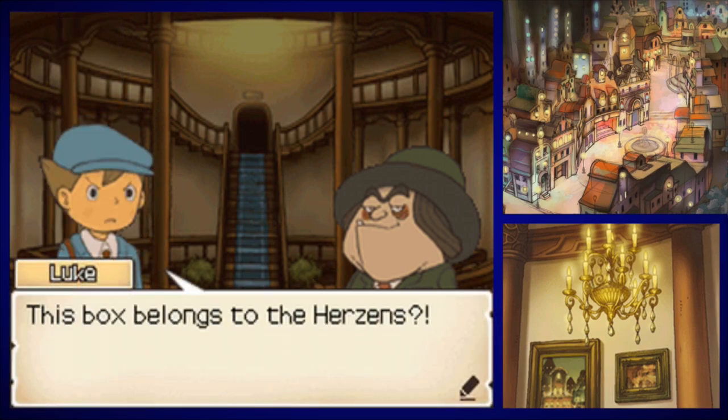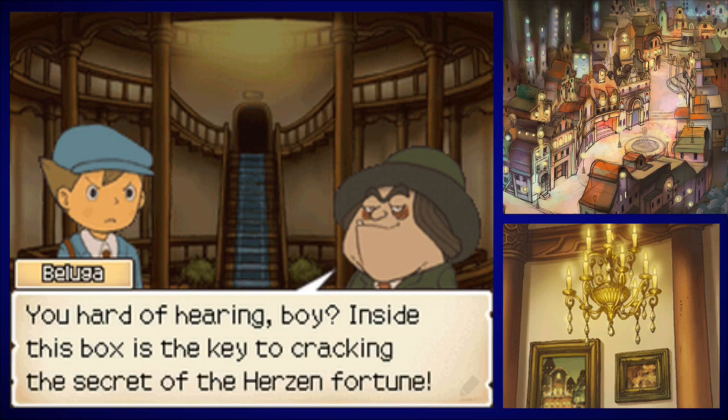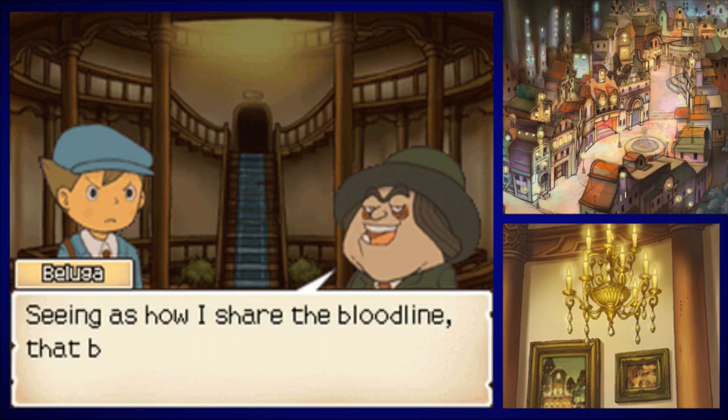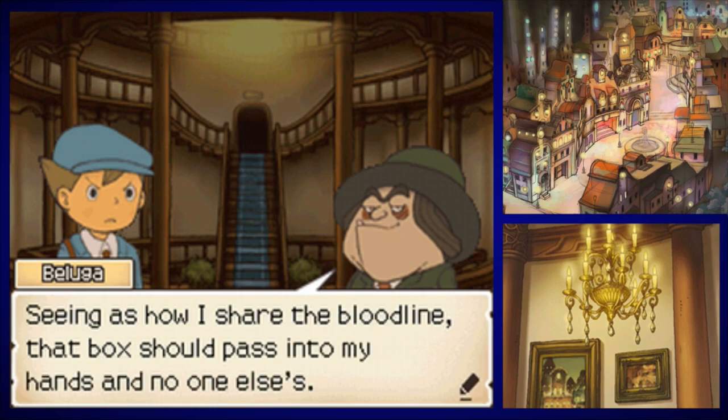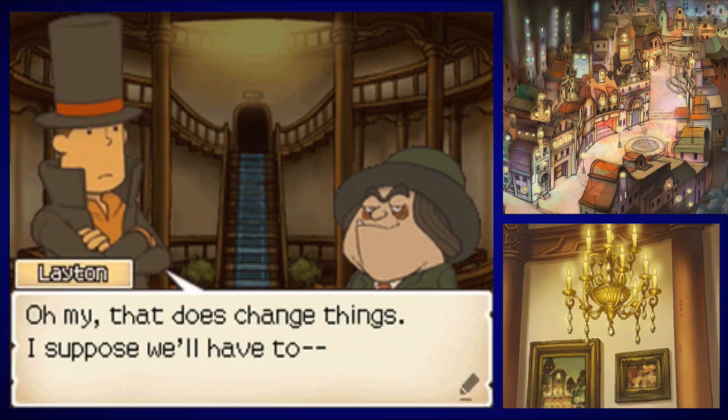This box belongs to the Harrisons? You hard of hearing, boy. Inside this box is the key to cracking the secret of the Harrison fortune. Seeing as how I share the bloodline, that box should pass into my hands and no one else's. Oh my, that does change things. I suppose we'll have to.